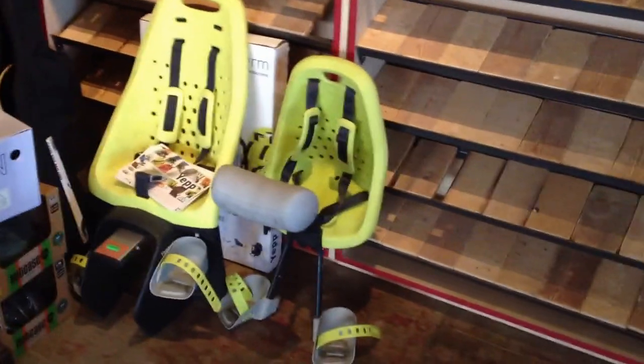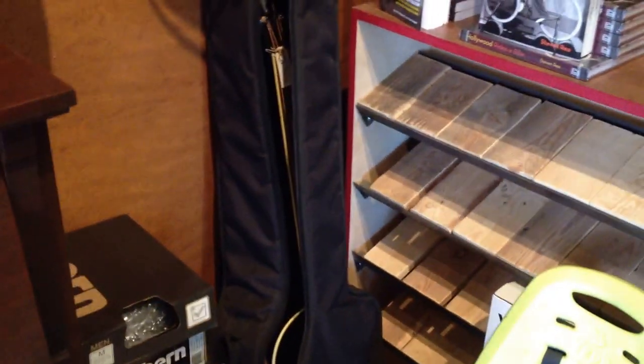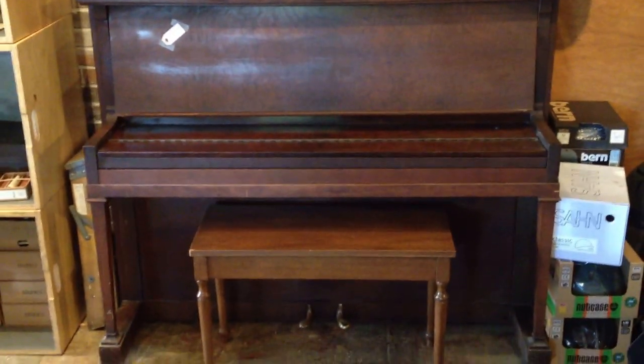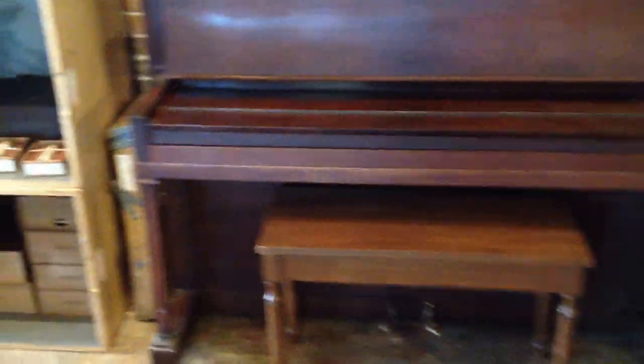And this is something new. Got some taxes to pay, y'all. So I'm selling my acoustic electric bass guitar. It's in there. I think it's like $200. We're doing our piano here, which is an upright for $250. Come on down. Come on, come all.